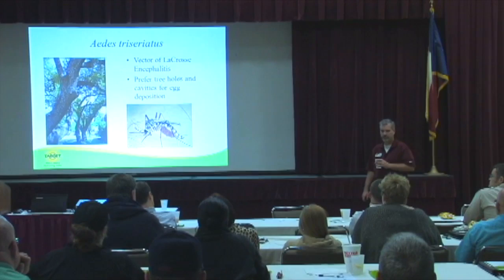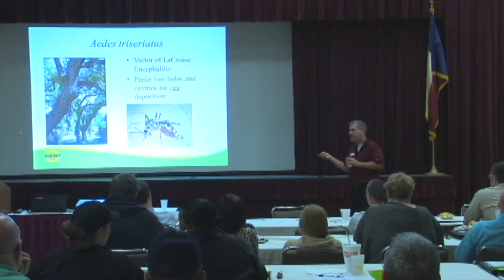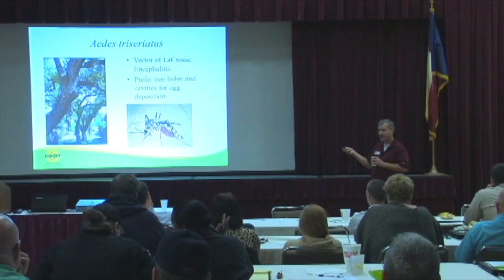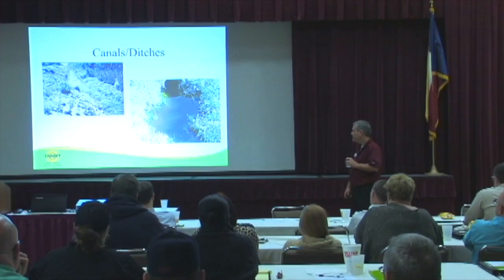Where these guys specialize in laying their eggs are tree holes. This is primarily where you're going to find their larvae. Again, they're not the only species you'll find. You'll find Aedes hendersoni here. You'll even find some Aedes quadrimaculatus, a few other species as well. Primarily, you associate triseriatus with tree holes. Aedes vexans, that's an important species up here. Find them in a number of different places.